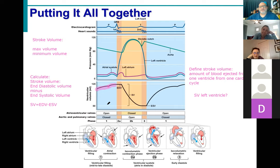Well, 80% goes in passively and 20% is filled actively. Exactly, this is the passive filling, this is the active filling of the ventricle. Then notice what happens. The volume stays the same for a brief period of time while pressure increases. Isovolumetric contraction.